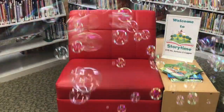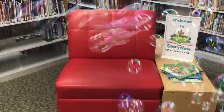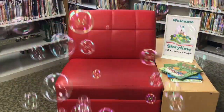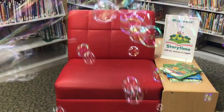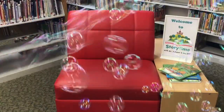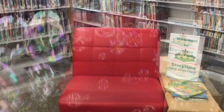Bubbles, bubbles everywhere. Bubbles, bubbles in the air. Bubbles rise and bubbles drop. Watch the bubbles pop. Bubbles, bubbles everywhere. Bubbles, bubbles we can share. Bubbles rise and bubbles drop. Watch the bubbles pop. Bubbles, bubbles everywhere. Bubbles landing in your hair. Bubbles rise and bubbles drop. Watch the bubbles pop. Pop. Pop.